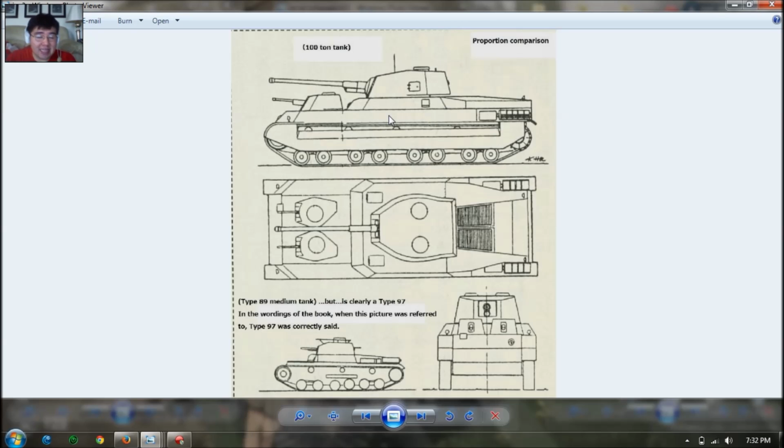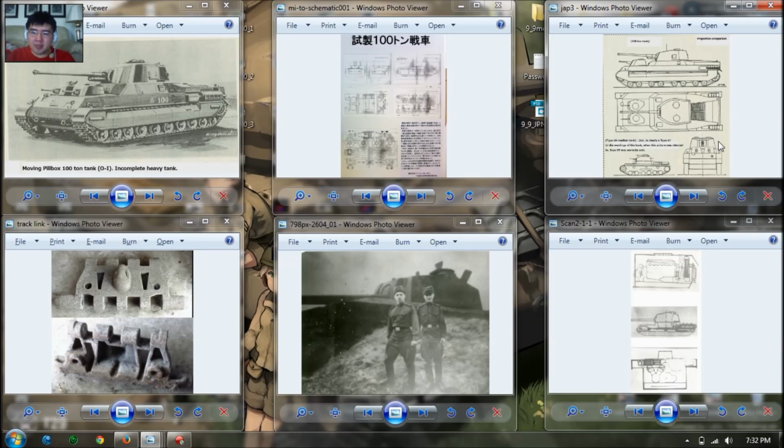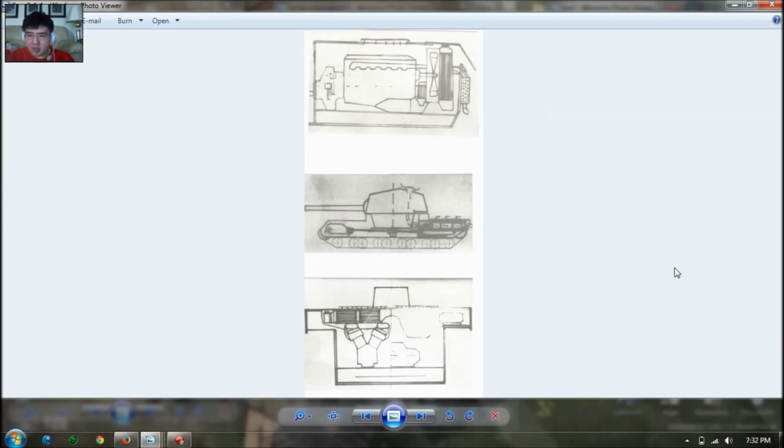So this thing has 8 pairs of road wheels, more armor, and a 150mm gun instead of 105. So here is the IO 100. They also built the Type 2604 based on the Iwakuro and the OI. The hull armor is based off these two tanks with one more road wheel and a bigger turret with less or no mini turrets on it.